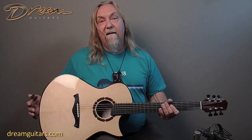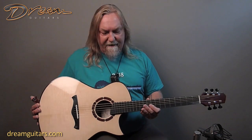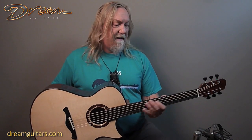I really love his beautiful twisted rosette, just really stunning and sort of unique to him. Nice deep cutaway, you can get up the whole neck. The neck is satin finished, which I really enjoy. It feels great in the hands. It's mahogany, but it has a nice satin sheen to it.